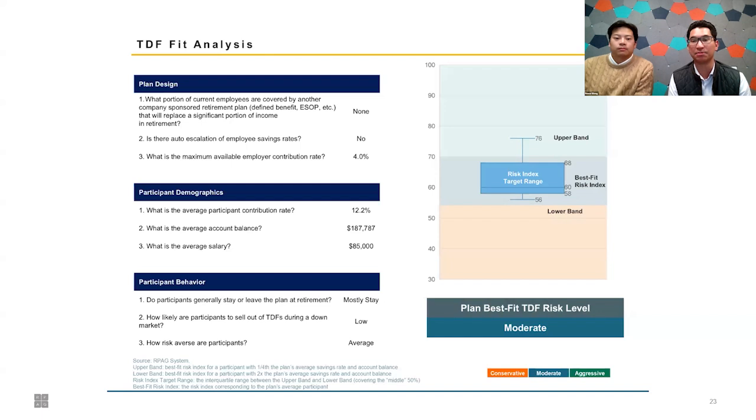And then it provides a best fit risk index. That is the range of target date funds that we would suggest you place this plan into, and then also a lower band. So if you're looking for a new target date fit analysis, please reach out to us. We're happy to run those for you.